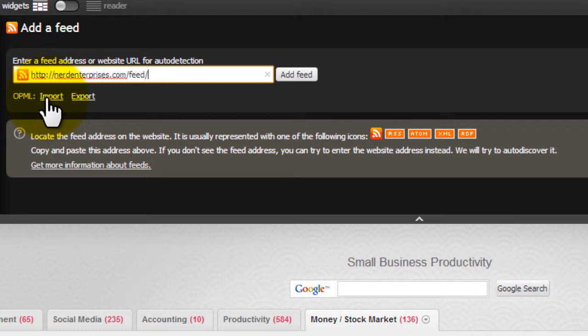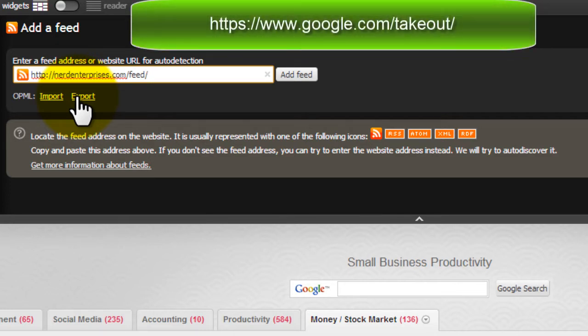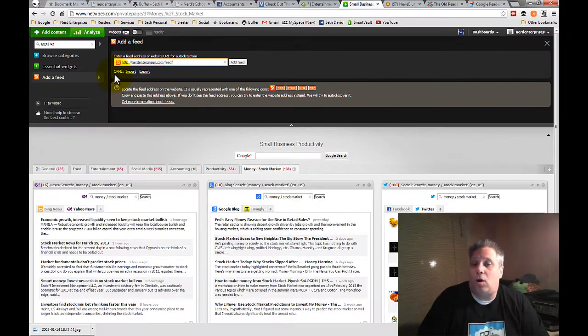What is an OPML import? Well, basically what I could do is notice it has the export option. So if I was using Google Reader, excuse me, you can go to Google Takeout, is what it's called, and Google Takeout will let you export all your Google Reader stuff into what's called an OPML file. I don't know what OPML stands for yet. I haven't researched that or figured it out.